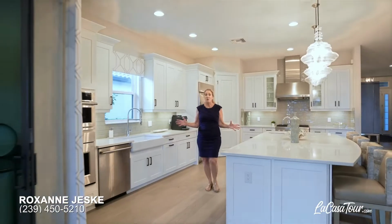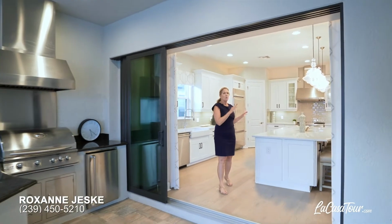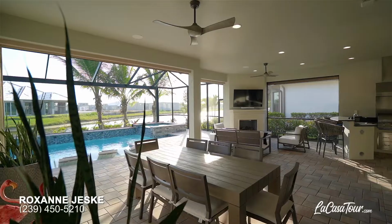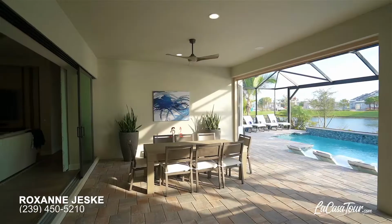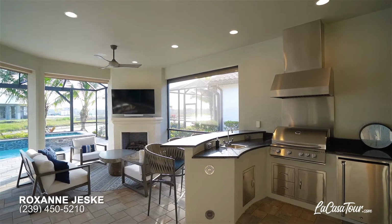Has all the eye wants. Beautiful custom wood floors, an amazing great room floor plan. The outside space is wonderful. This is where you're gonna spend all your time. Summer kitchen, fireplace, electric Kevlar shades.